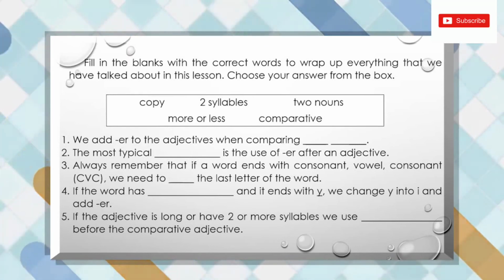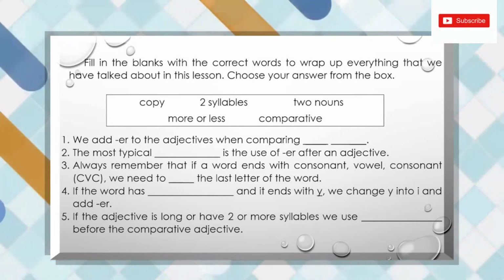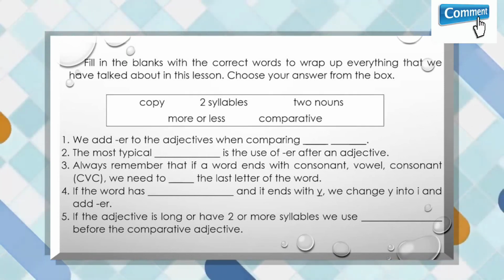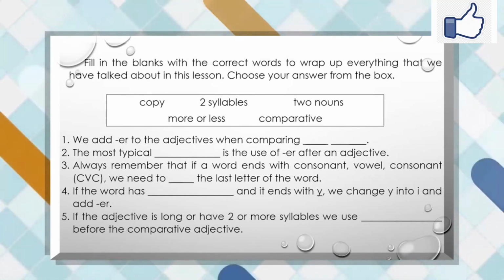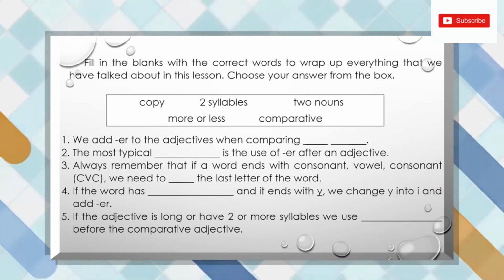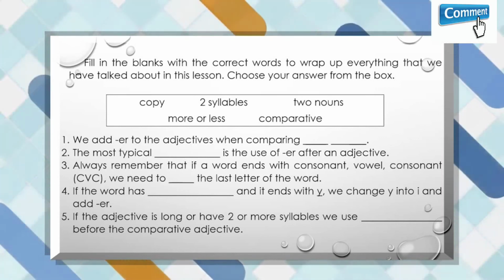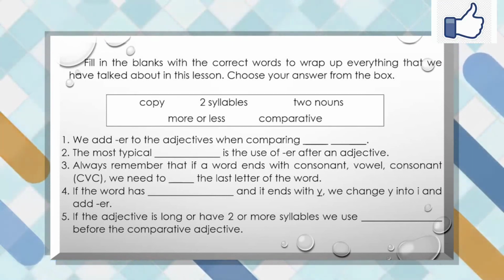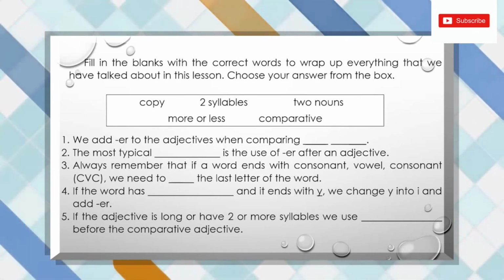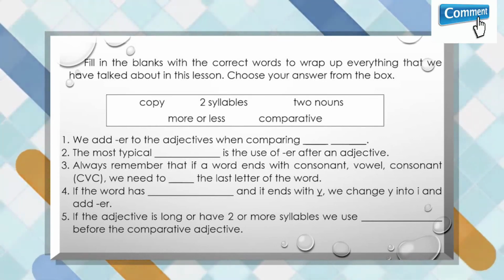Number 1, we add ER to the adjectives when comparing blank, blank. Number 2, the most typical blank is the use of ER after an adjective. Number 3, always remember that if a word ends with consonant, vowel, consonant, we need to blank the last letter of the word. Number 4, if the word has blank and it ends with Y, we change Y into I and add ER. Number 5, if the adjective is long or have two or more syllables, we use blank before the comparative adjective.